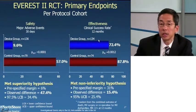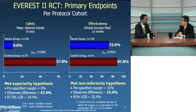And here is the effectiveness endpoint, again, a non-inferiority endpoint showing that it met its non-inferiority pre-specified margin here with a slightly reduced success rate in the device group compared to the control group with regard to degree of mitral regurgitation. So, Andrew, this trial has obviously generated a lot of buzz when it was presented.